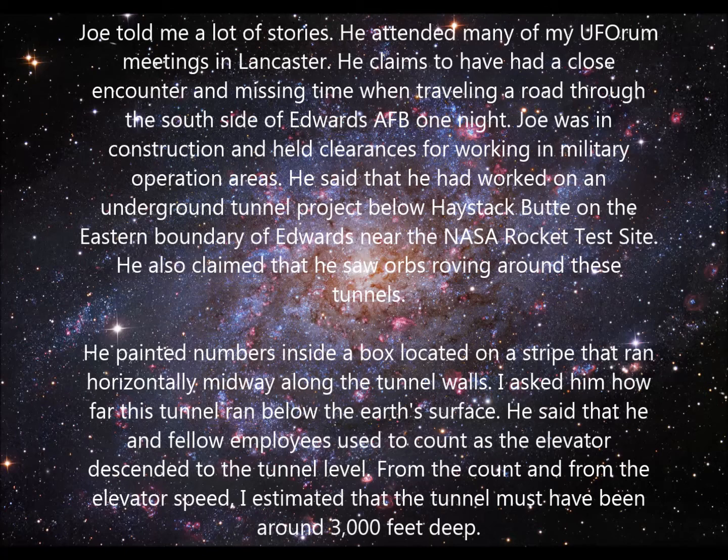He said that he had worked on an underground tunnel project below Haystack Butte on the eastern boundary of Edwards near the NASA rocket test site. He also claimed that he saw orbs roving around these tunnels. He painted numbers inside a box located on a stripe that ran horizontally midway along the tunnel walls.